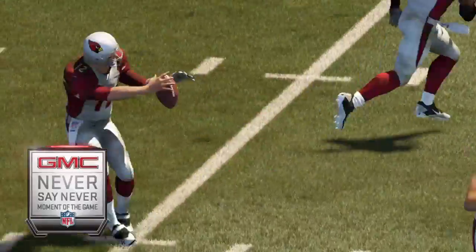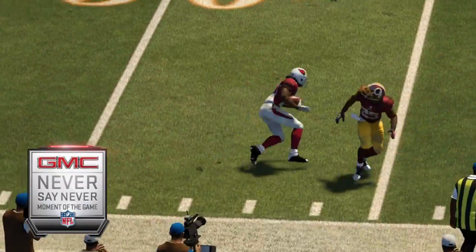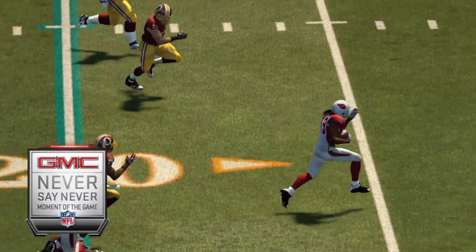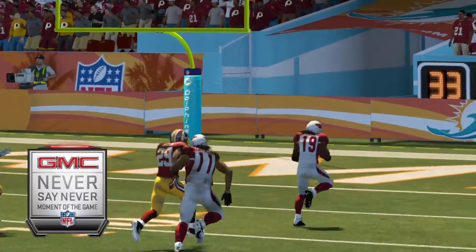Oh, my gosh, what a nice job by the wide receiver this time. He showed speed and deception. The quarterback put it on the money, and he caught the long pass down the field for a touchdown. That is today's play of the game.